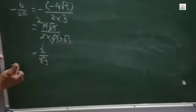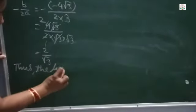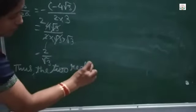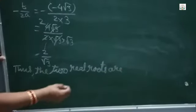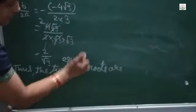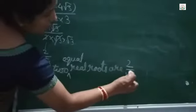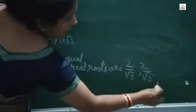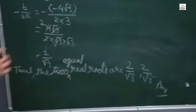So you can write thus, the two equal real roots are 2 upon root 3 comma 2 upon root 3. Answer, because they are the same. Okay, so this will be the answer.